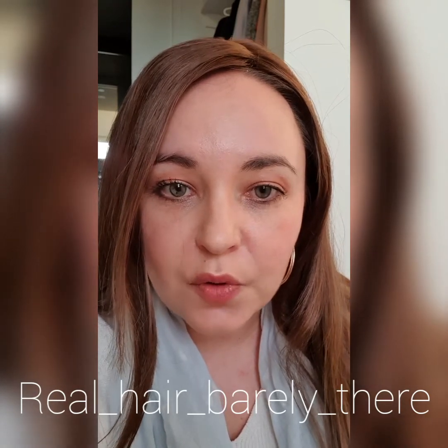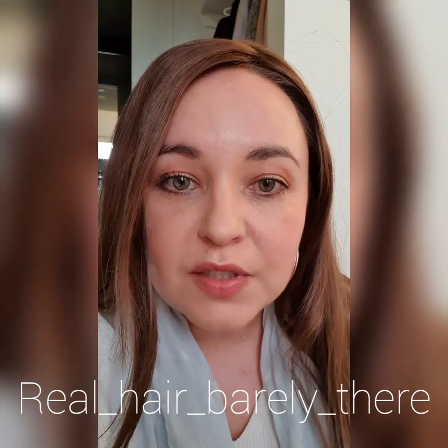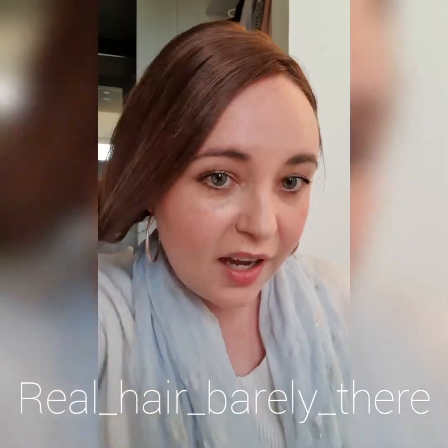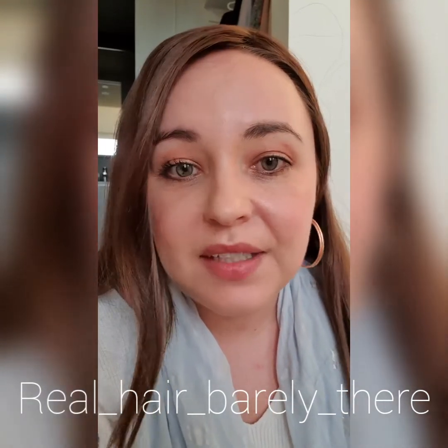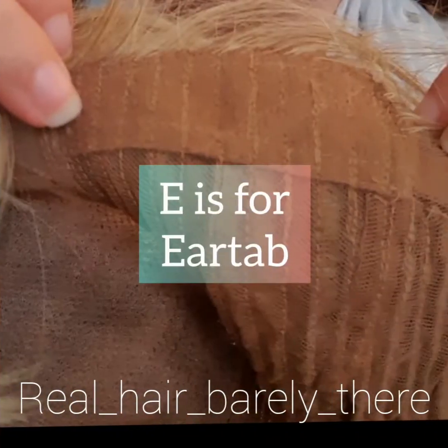130 to 140 is medium density. And 150 plus is thick density. Actually, I thought that this was a lot of hair. I thought it was heavy and I just completely wasn't used to it because my natural hair is really fine. But now I love it. I definitely would prefer 130 over anything.